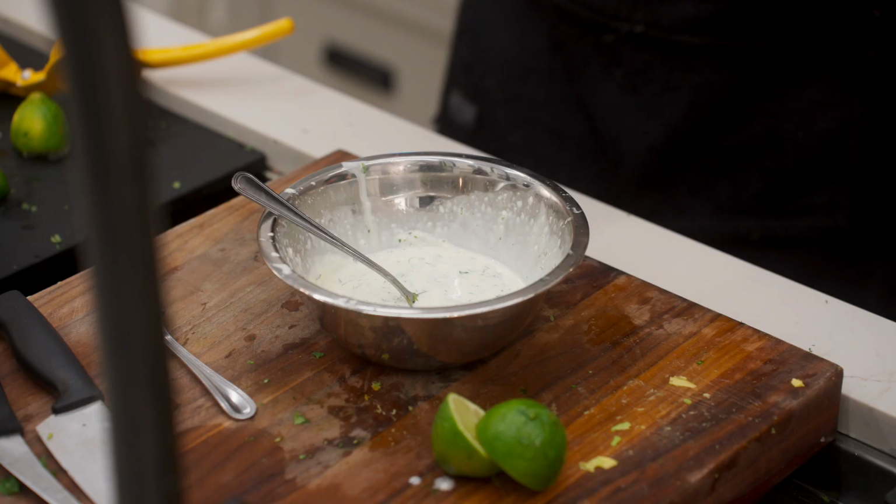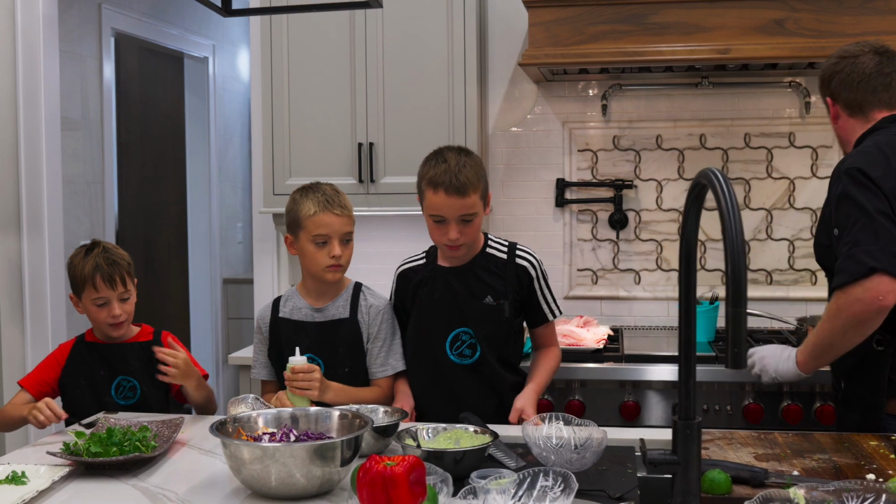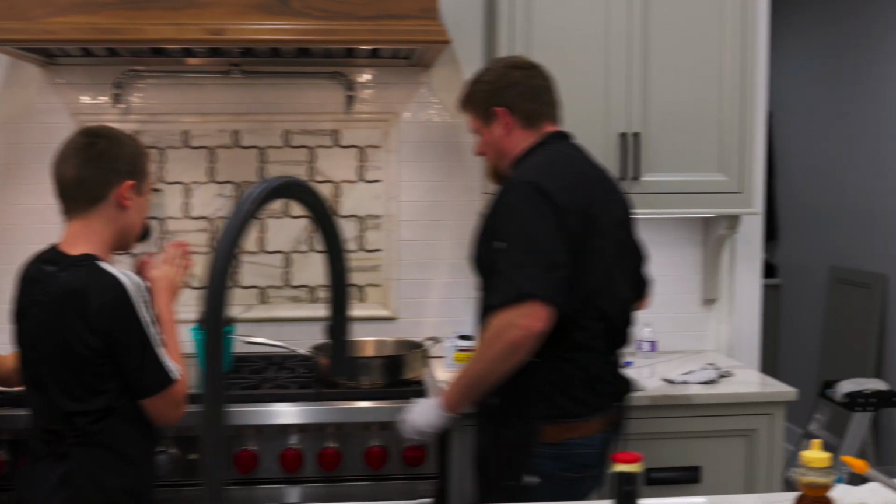All right, salt and pepper. All right, so this is one slaw dressing. All right, now boys, let's spin around. Let's start cooking up our fish fillets.